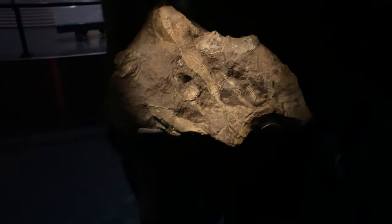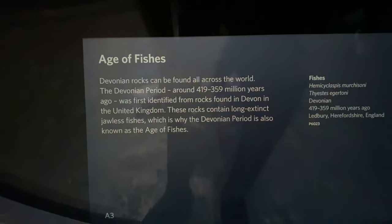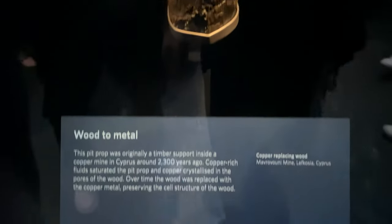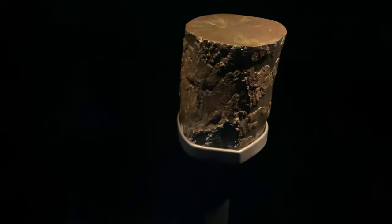Oh my god, Age of Fishes. Fossils of fishes from years ago in England. So now, this has been crystallized with copper.